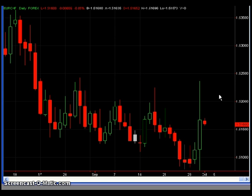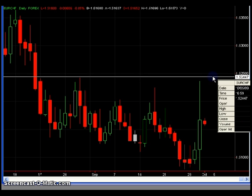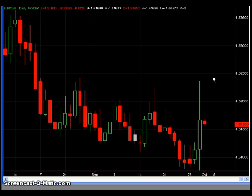So we might look for prices to rally at least towards that 152 figure, where we might look for short trades, and again, placing our stop above that 152.50 area.